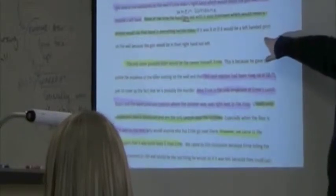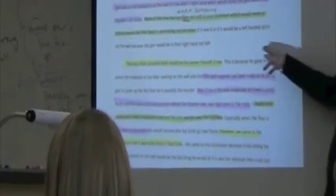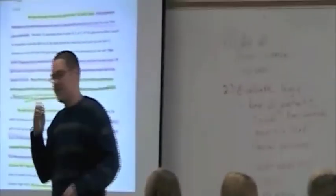If it was B or D, there would be the left-handed print on the wall because the gun would be in their right hand and not the left. Isn't this also kind of a warrant? Now, this isn't a general rule. It's a warrant that is directly applied to the situation. But it's still saying, if someone's right-handed, they'll shoot with their right hand. So this is also a warrant. I'll mark it in green because I have a green marker here. Okay? Now, any thoughts about how Kyle could have improved this paragraph?